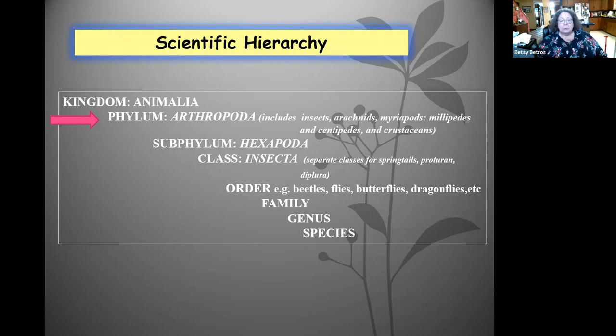And springtails are real common. That's the type of little bug you've probably seen in your plants, and they literally spring all over the place. The other two, the Protura and Diplura, probably you'll never see those. That's something specialized to find. Oops, I forgot. I've got arrows to go here. Here we go.